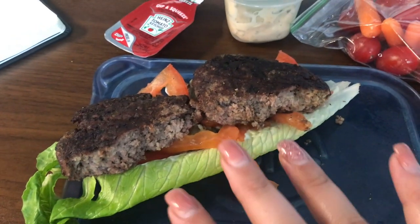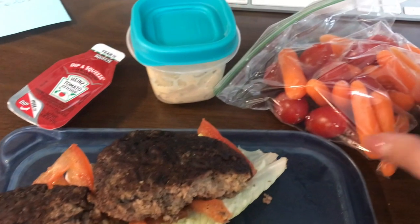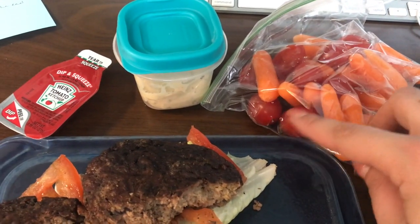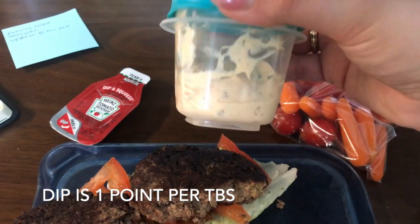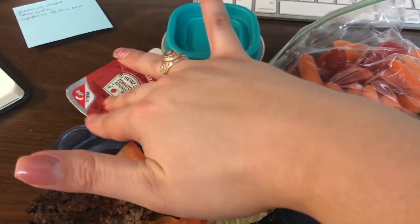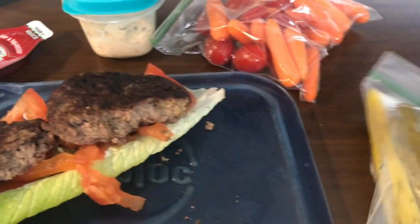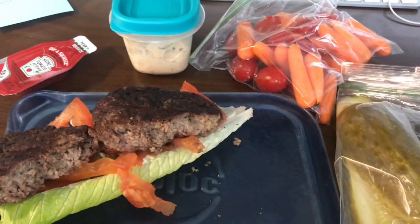Mayonnaise and avocado are higher in points, so if you don't have the points, just skip those. I have plenty of points for today. Carrots, tomatoes, kind of as my chip craving, and then some of this Greek yogurt ranch dressing dip, and ketchup if I need it for my burger, but I don't think I will. And then a pickle, which is 0 points. So yeah.